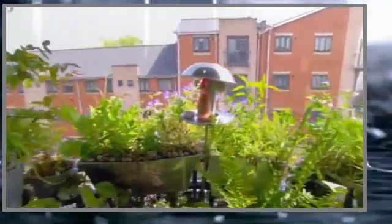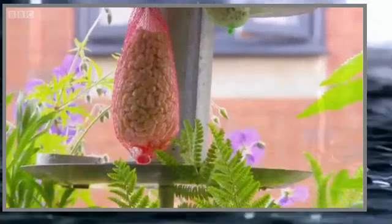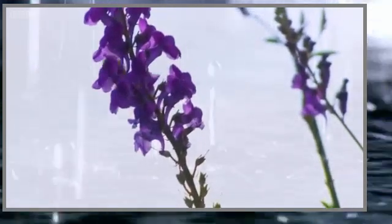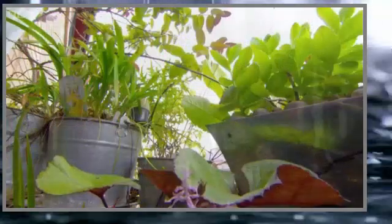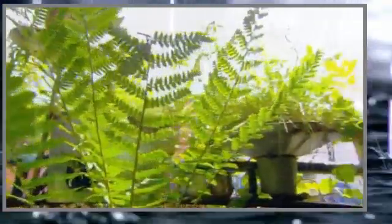One common misconception is that to create a wildlife garden you need lots of space. But Keith Reynolds' inner city Manchester flat is proof that that's simply not true. This is my balcony. As you can see, I've used lots and lots of galvanised metal buckets because these are the building blocks of the wildlife garden balcony. The buckets are really cheap to get. I just drilled holes in them and then filled them with peat-free compost and plants, which are fantastic for wildlife.